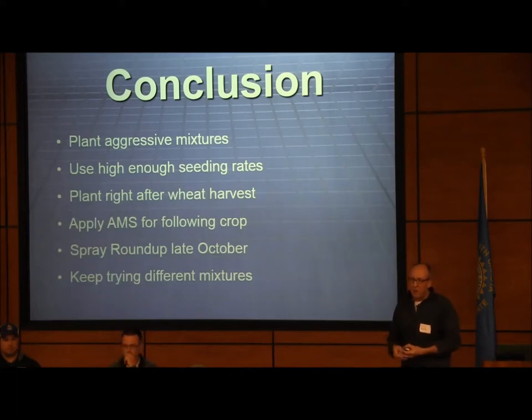And if I get enough growth on the cover crop, usually there's some volunteer weed in there, and I'll try to spray it. A lot of times you get up to 50 degrees in the middle of November. I'll just go and spray it right then instead of waiting until spring if I think I have enough growth.